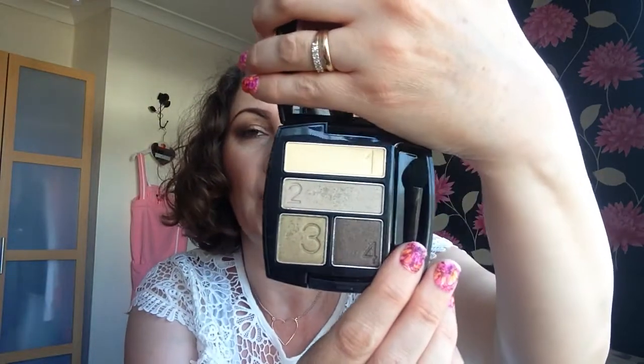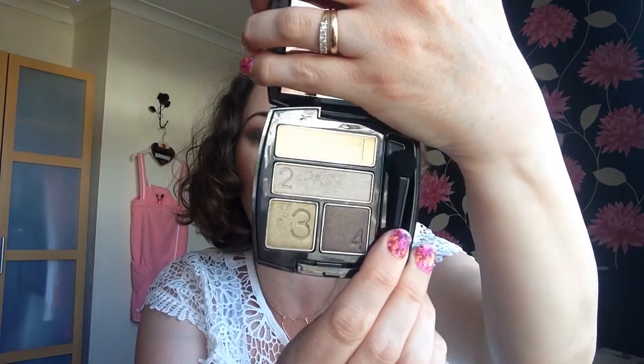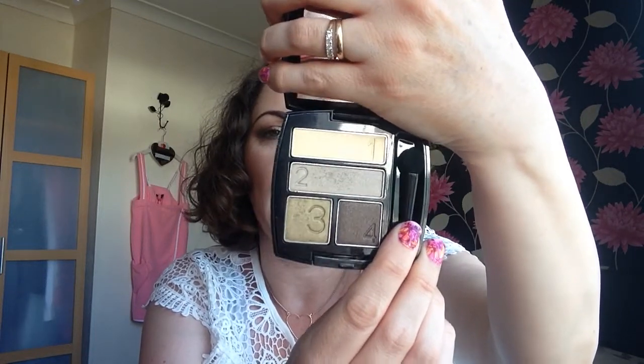I thought I'd try something different because I do tend to go for browns and pinks and things like that, so I thought I'd give this a go. This one did last a little bit better just because there's more shimmers to it. I especially like the colour number 3 and 2. It did last very well.